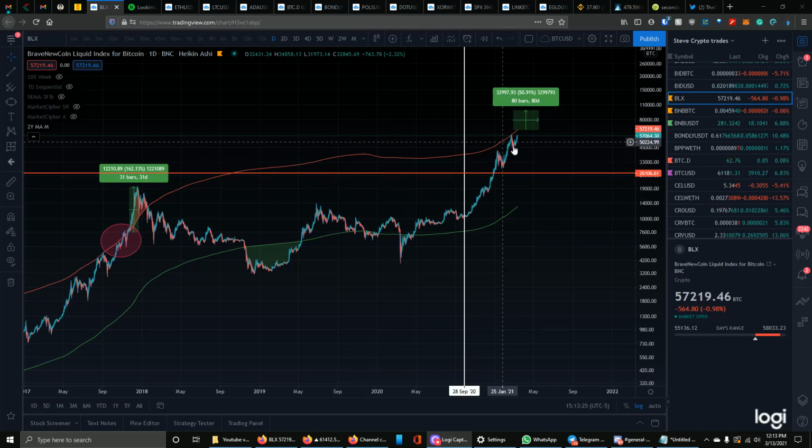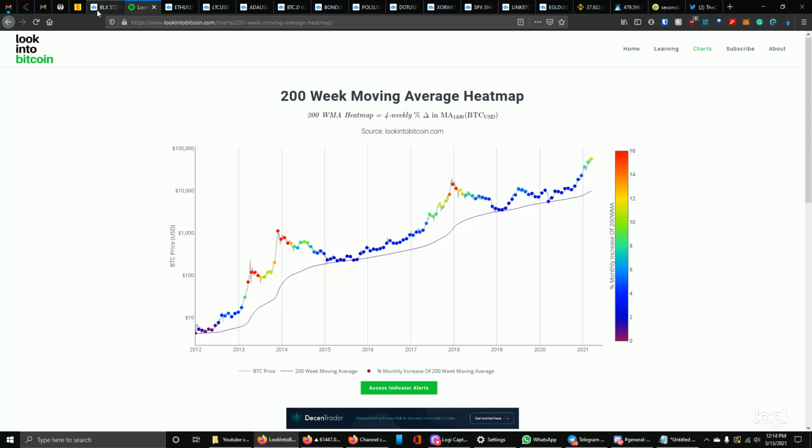So today we're going to hop into the macro analysis. Okay, we want to take a look at Bitcoin on the macro scale to see where and what is possibly the best time for us to take some profits, or at least take something off of the table. Okay, now based on these criteria, I'm going to use the 2-year moving average multiplier, and then I'm also going to use the 200-week moving average heat map.